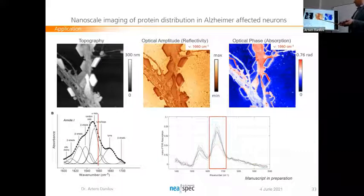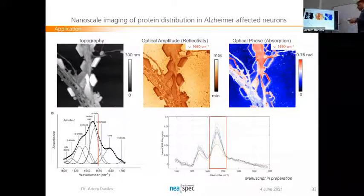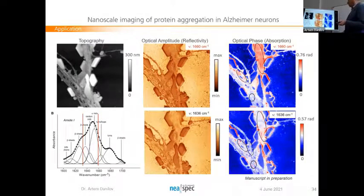So for instance, this protein can form an alpha structure, which is a helix. Basically, the protein is creating a helix. And then the secondary structure of a protein can be a sheet, which is called a beta sheet. Depending on this secondary structure, the protein behaves differently. In order to distinguish that, we can deconvolute the amide peak and see, okay, here we have the beta sheet peaks, and here we have the alpha helix peaks. We're doing measurements at 1660 to get the alpha helix distribution, which is a healthy state of the protein in the body. And then we can concentrate on beta sheets, which is 1636 wave numbers. And here we can see the aggregation of this beta material inside of the neuron.